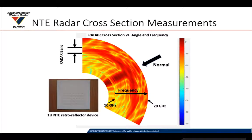Far-field RCS measurements were taken following fabrication of the NTE devices, after they were mounted on a 1U CubeSat model, using an anechoic chamber here at NIWC Pacific. For all of the RCS measurements, a flat metal plate of 10 by 10 centimeters oriented normal to the test emitter was used for reference. Ku-band conical horn antennas, circular waveguide mode transducers, and Ku-band linear-to-circular polarizers were used in a monostatic configuration in order to transmit the Ku-band RHCP signal.